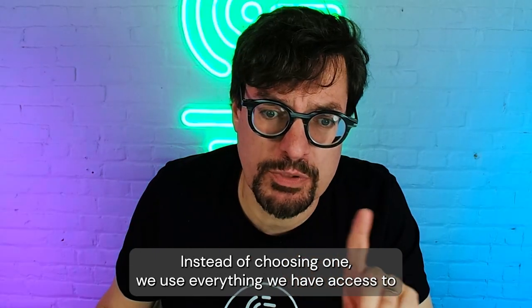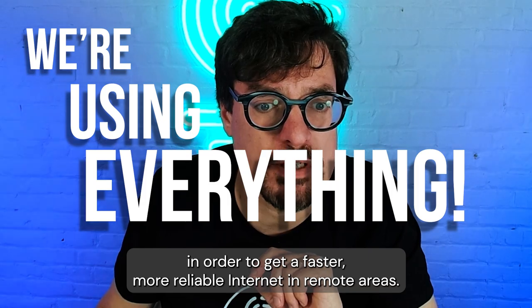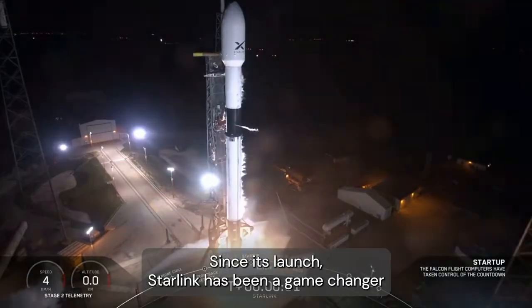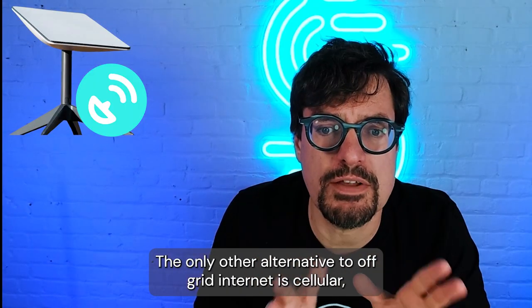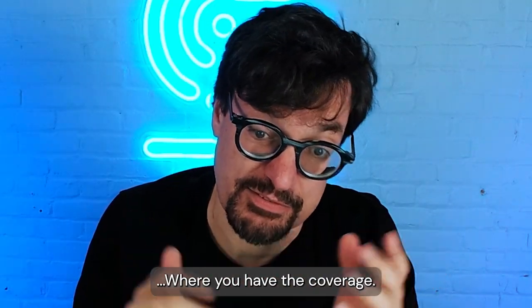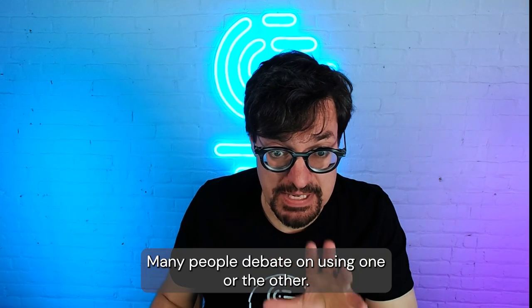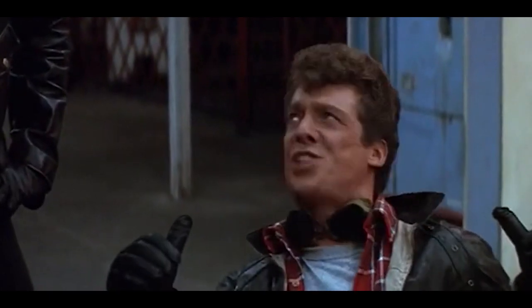Instead of choosing one, we use everything we have access to in order to get a faster, more reliable internet in remote areas. Since its launch, Starlink has been a game changer in the landscape of the internet for remote areas. The only other alternative to off-grid internet is cellular, where you have coverage. That's rough, buddy. Many people debate on using one or the other. Who is right? Come on and tell us, Johnny!